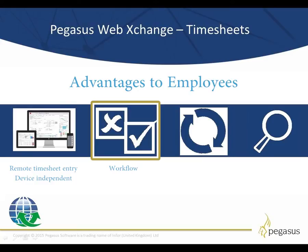The workflow means that if a timesheet is rejected, then the timesheet is sent back to the employee to change and resubmit. The employee can see the comments made by the manager. This means that the employee knows what needs to be amended to correct the timesheet and then resubmit it.